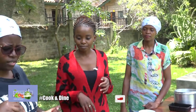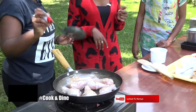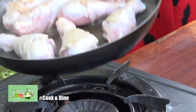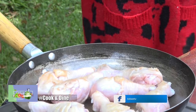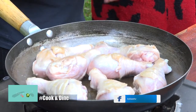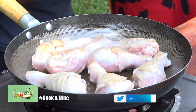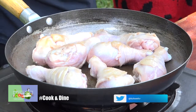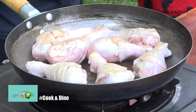Originally it was browner than this. And now I'll just turn it back. You don't need that, its skin is still oily, so there's no need. And what's funny is that in the end the oil remains here and you can continue cooking with it. The flavor of the chicken continues. So respect the chicken.